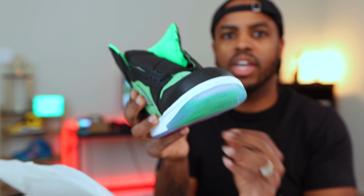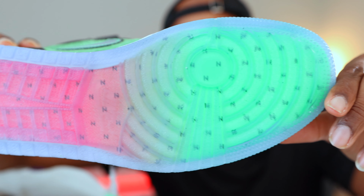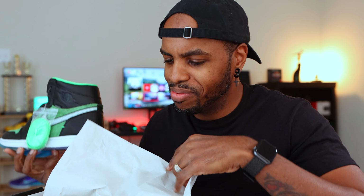Super crazy shoe, man. This thing is nice. Bro, this bottom is like everything, bro. Like that rainbow, y'all got to see it one more time, bro. That rainbow pattern is crazy. I love these kicks. I might turn into a shoe channel or something. I do kind of want to have both things going on, but we're going to focus on being consistent first before we try to add anything to this channel.